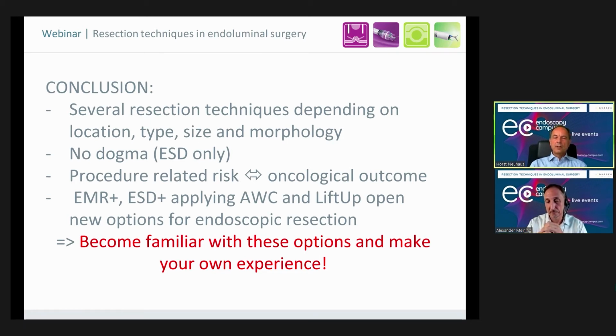There is a question for lift up. Those who did ESD with lift up get the impression that we see bubbles more frequently at the resection area compared to using other solutions, saline or hyaluronic acid. Correct? Yeah, absolutely correct. This is definitely true. What you can do is sometimes put a little bit of simethicone in your water flushing. That helps a little bit sometimes.